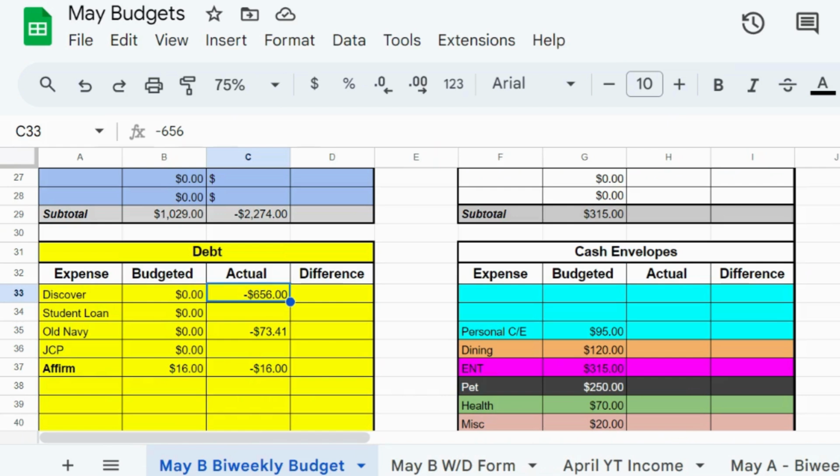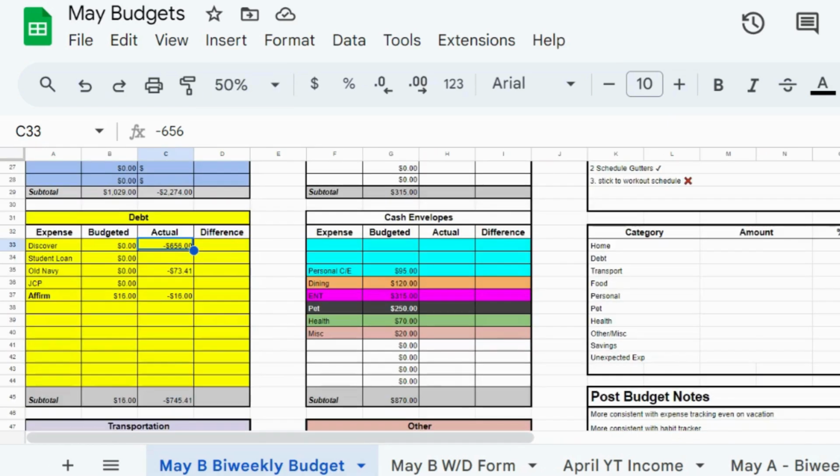It's the first time in a long time there is no money left at all. There's nothing left in the wallet except for pet and health. So those are still in the wallet. I'm not going to show you that, I'll just tell you really quickly. I got my wallet right here. Pet has $54 as of right now, and health has $70. So, yeah. Anyway, I'm all over the place.